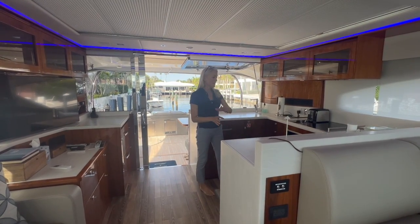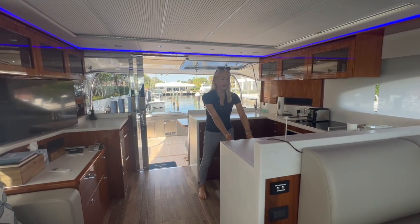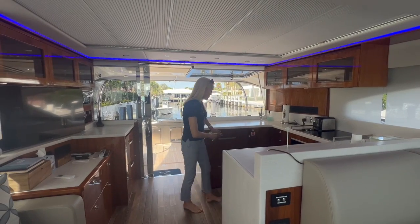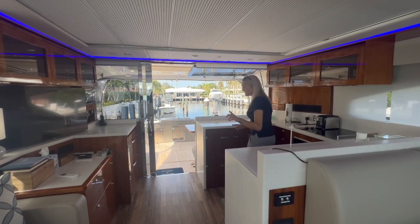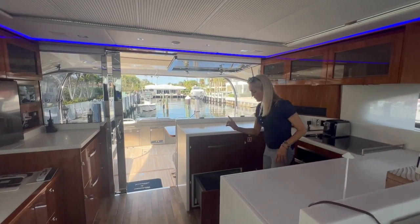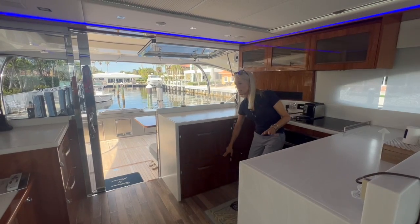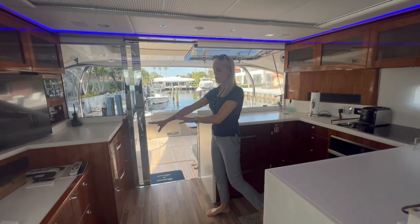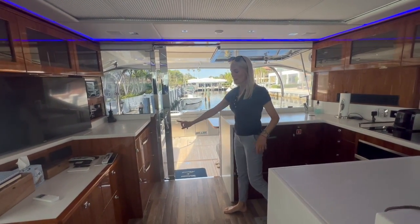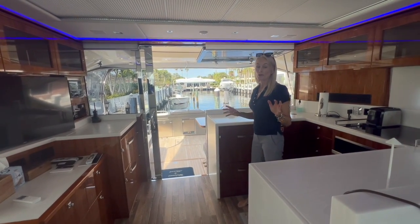So here we are in the galley, nice big U-shaped bench going on here. We've got two huge drawer fridges here. There's a drawer fridge here, which I'm guessing you can swap to fridge freezers on some of these. And down here, a dish drawer. Fantastic, no more washing up glasses. Two more huge refrigeration drawers over here, and storage everywhere. So it's a really good, useful galley.